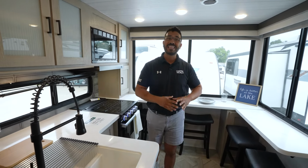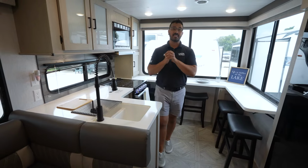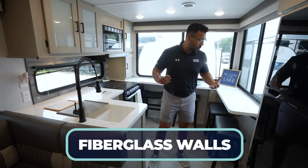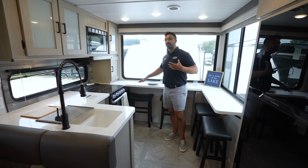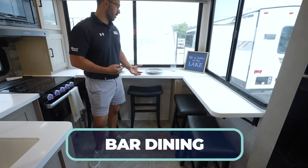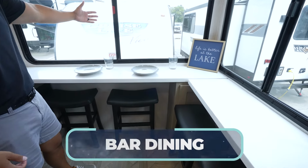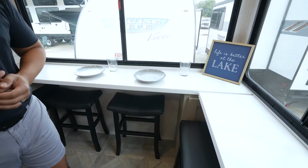The other 3 things that make this a View series, one is the fact you don't have a camp side slide. There is no dinette in here, and you have your fiberglass sidewalls. Now, this kitchen is great, and because you don't have a dinette, you have plenty of bar stools, so you have places to sit and eat. You can see you have 4 bar stools here, and I actually prefer this. This is how I eat at home. I want to be able to look outside. I love, love, love having that. Don't need a table. I think this was a great move.